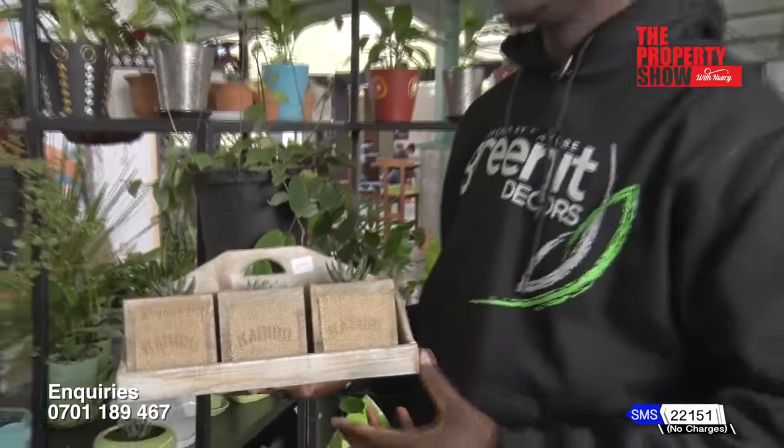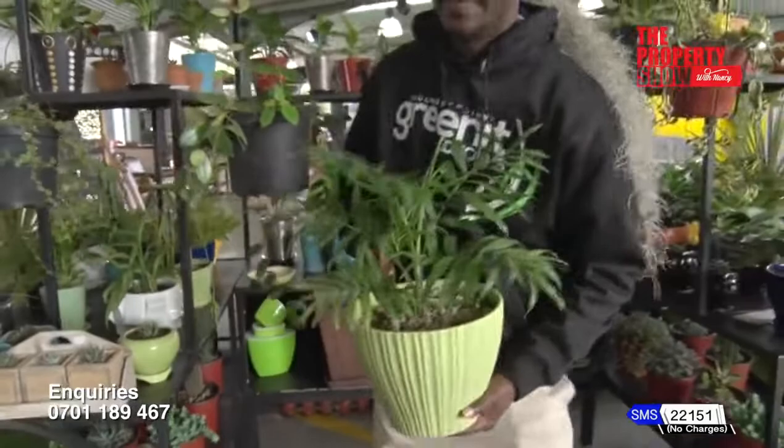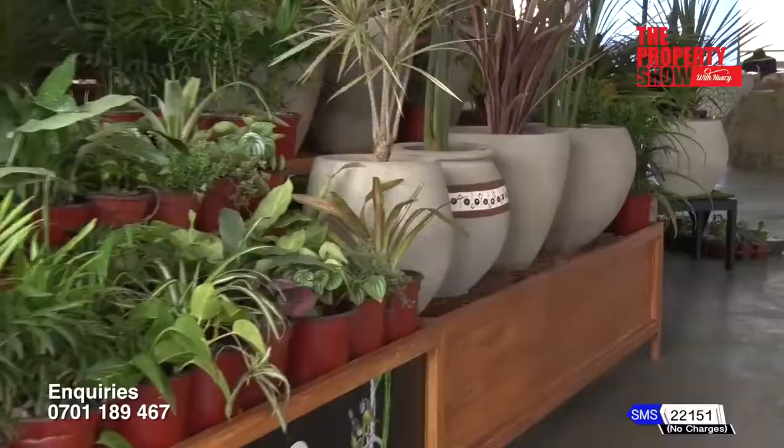We also have variety here, showcasing some ceramic. For example, this one is a palm, a very good plant for indoors as well, and it can also do well outdoors. But the way it's vased, it's also good for indoors.